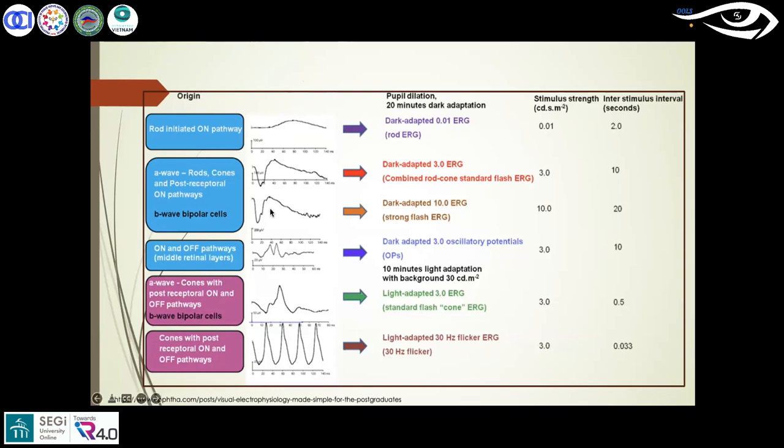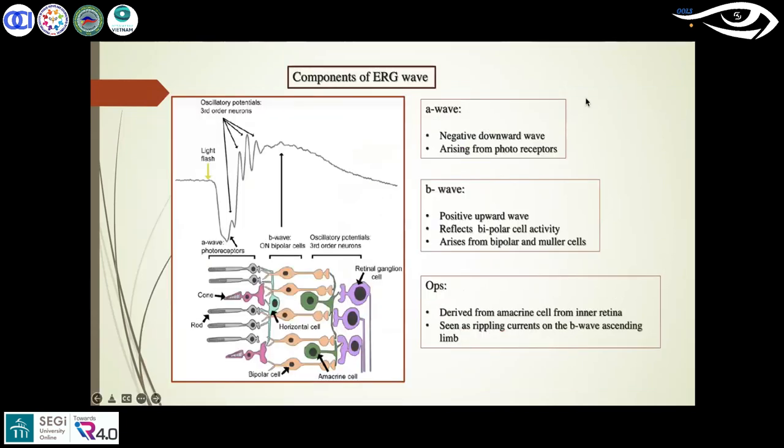And the third wave that we have is a similar combined response, only from a stronger flash. The stimulus is of a stronger flash. See the amacrine cells. And then we have the light flicker, which is a pure cone response. So this is how the ERG test differentiates between the layers of the retina and helps us identify where exactly the problem is. So let's look at the components of the ERG wave.